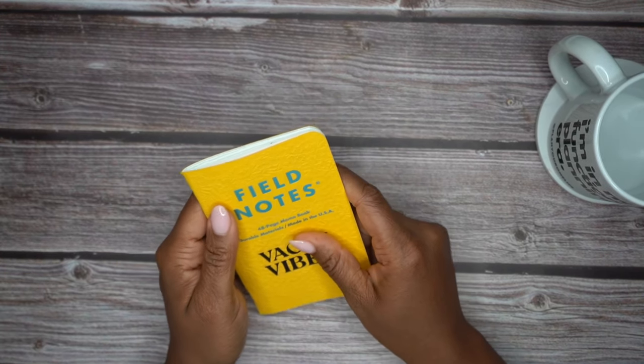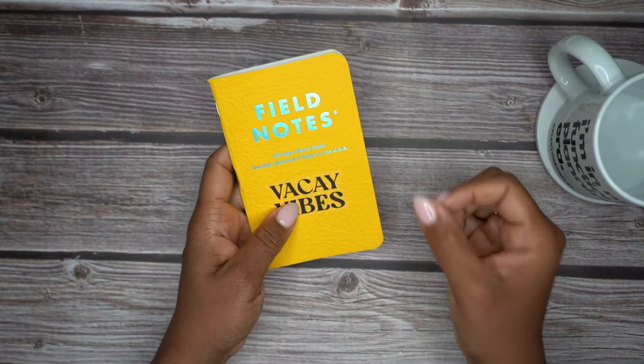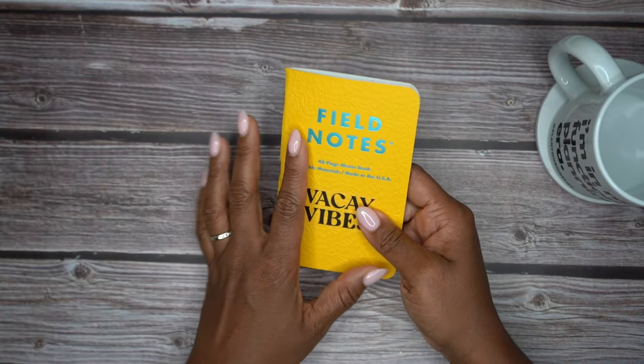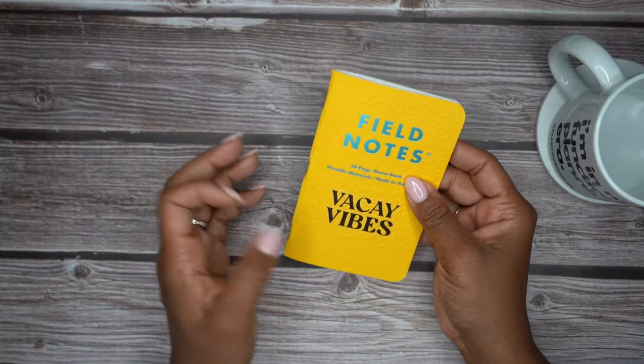Now I used some stickers from the Happy Planner because I've been looking for some decorative boxes and a couple of other things that other sticker shops just don't seem to have. So I got a couple of stickers from them, and you'll see this looks very different than what I usually have, but I really like the way it turned out.